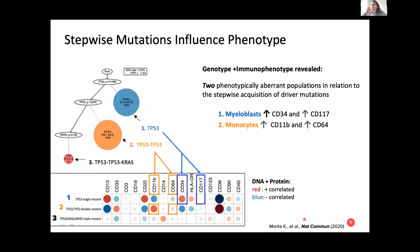And then to finish off with this specific study, they also did the multi-omics approach, right? So after they analyzed all of these patients and determined what clones they found, they were interested to see if the cell type of the mutant clones encountered was the same or different. So this is just an example of a single patient that had one single TP53 clone, then a double TP53 clone, and also a triple TP53 double clone plus KRAS. So it is a linear evolution. You acquire 1 mutation, 2 mutations, and 3 mutations.